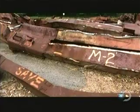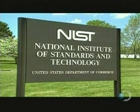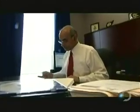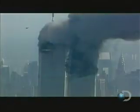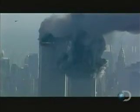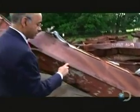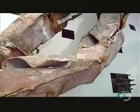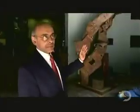Over 200 pieces of the steel were shipped to NIST, the National Institute for Standards and Technology, where Dr. Shyam Sunder led the next phase of the federal investigation. It became clear that the manner by which these buildings actually collapsed was not completely known even among the experts. Dr. Sunder zeroed in on the steel from the crash site. This particular piece is a very important piece for the investigation because it was the piece that was hit by the first plane to hit the towers, World Trade Center 1.